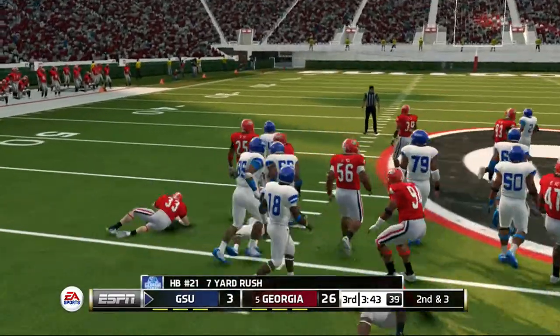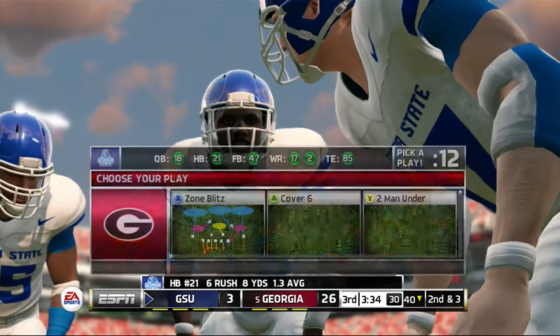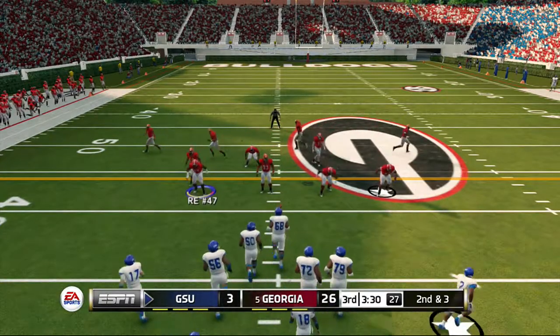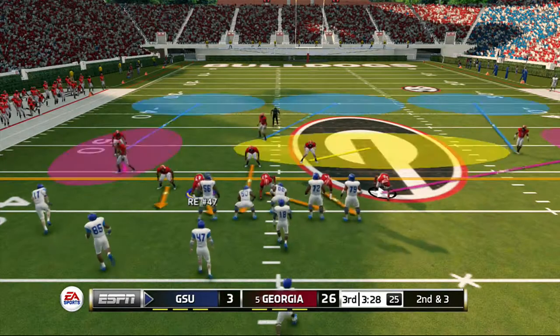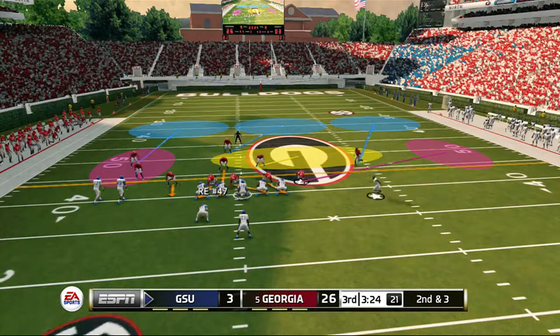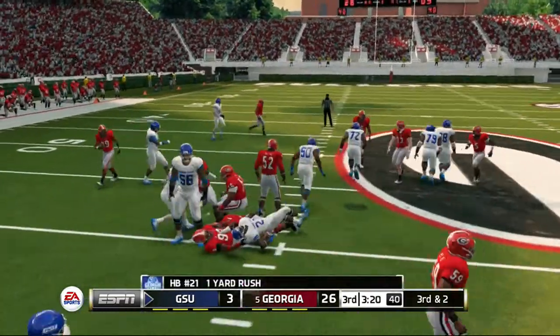Tackle after a decent run up the gut. Gain of 7 yards. That'll bring up second down, and they're going to need about 3 yards to pick up the first down. Where's 52? Watch 52. 52's the mic. Get up. Blue 78. Get up. Hold on. Tackle at about the 41.